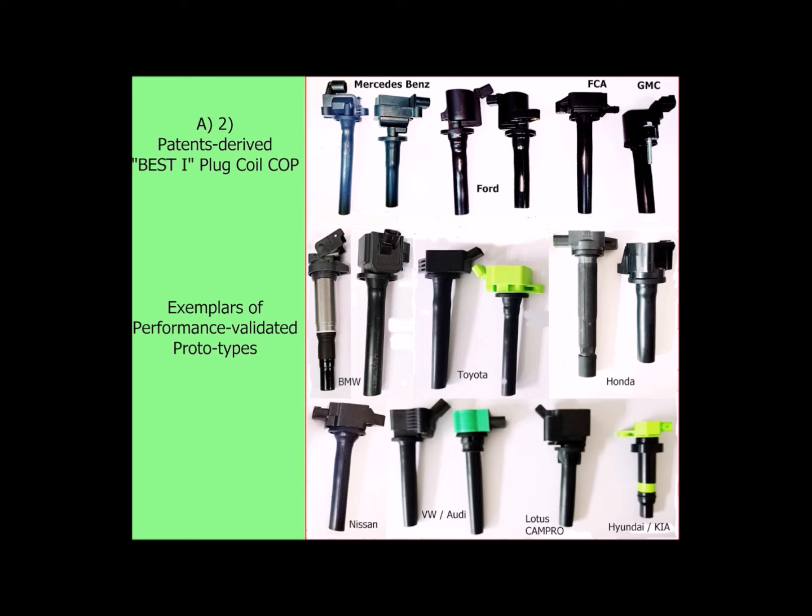Prototypes exemplars of performance-validated patents-derived BEST I plug coil (COP) include their applications for Ford, FCA, GMC, BMW, and Mercedes-Benz, Volkswagen, Audi, Skoda, Toyota, Honda, Nissan, Hyundai Kia, and Proton Lotus Campro.